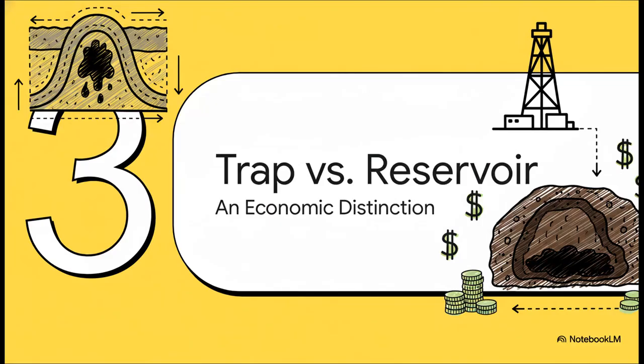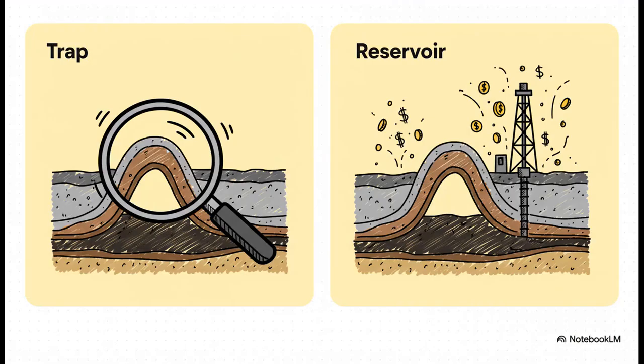But here's the thing. Finding one of these anticlines full of oil doesn't automatically mean you've struck it rich. Not even close. This brings us to a really, really important distinction, especially when we talk money. The difference between a simple trap and a valuable reservoir. See, a trap is just the geological container. It's the box that's holding the petroleum. But a reservoir is a trap where you can actually get that petroleum out of the ground in a way that makes economic sense. And that one little word, economically, changes absolutely everything.